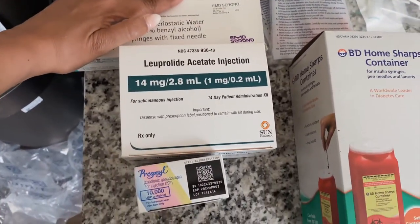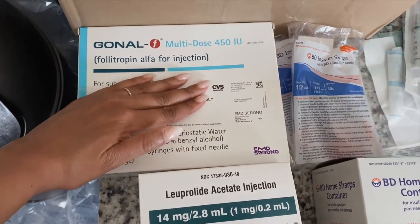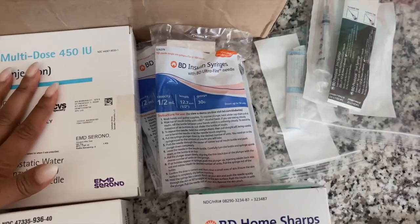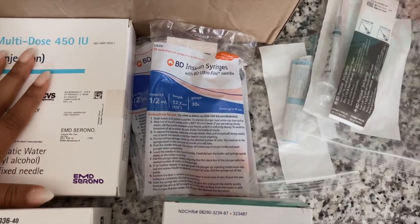And then here's the Lupron that's to be taken once a day that suppresses ovulation. This is like Follistim, it's the follicle stimulating hormone. So I'll take this twice a day, once in the morning, once in the evening. And then here are my syringes. These are the really fine insulin syringes. I think I'll use that for the Lupron.